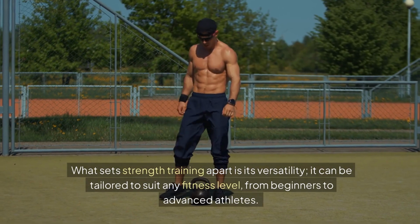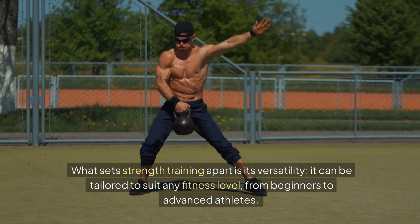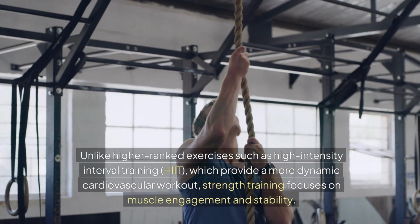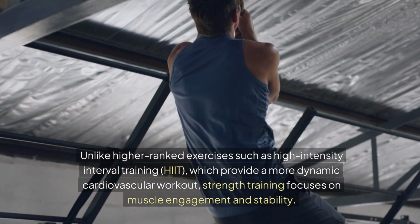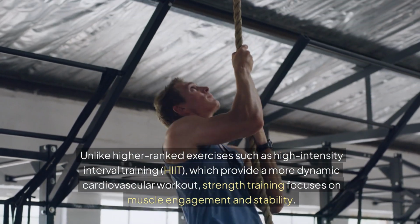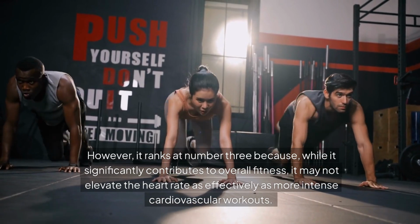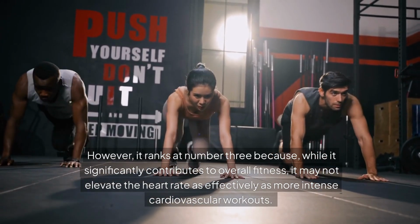What sets strength training apart is its versatility. It can be tailored to suit any fitness level, from beginners to advanced athletes. Additionally, it offers functional benefits, improving everyday activities and reducing the risk of injury. Unlike higher-ranked exercises such as high-intensity interval training, HIIT, which provide a more dynamic cardiovascular workout, strength training focuses on muscle engagement and stability. However, it ranks at number 3 because, while it significantly contributes to overall fitness, it may not elevate the heart rate as effectively as more intense cardiovascular workouts.